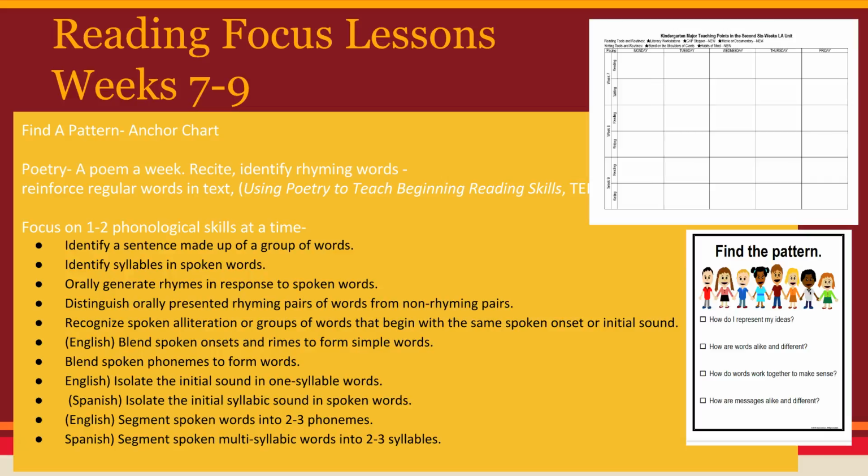Now, the next list is you're going to focus on 1 to 2 phonological skills at a time, and then you can use these as a list. So these are some of the things that you would put in your focus lesson using literature to do that. Let's just take, for example, identifying syllables in spoken words. You might want to put a short story up there, and then you might want to take out a word and talk about what syllables are, clapping the syllables and doing those types of things with kids. So just make sure that you're getting all of these essential phonological skills in place this 6 weeks.